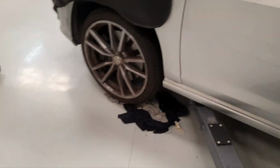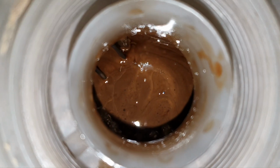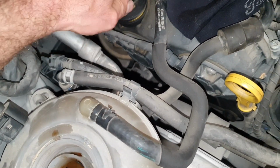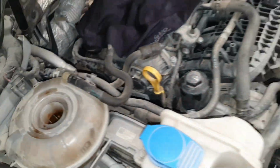Okay, so what do we have? What did the guys say? They told me that the spark plugs are clean. But if you come here, the coolant expansion tank has seen some better days. On the other hand, here looks okay. I told them to check the transmission oil level.